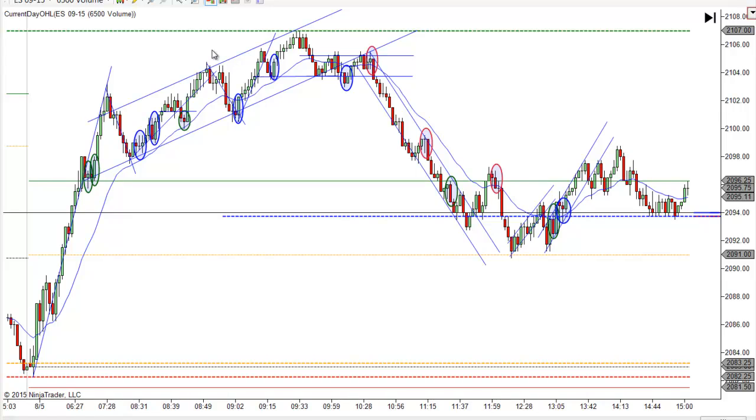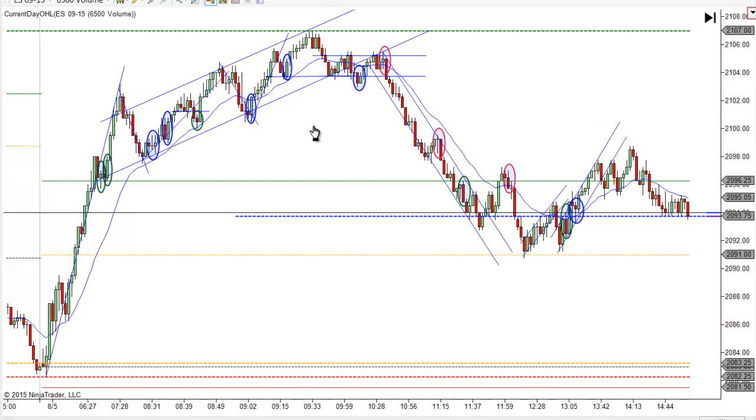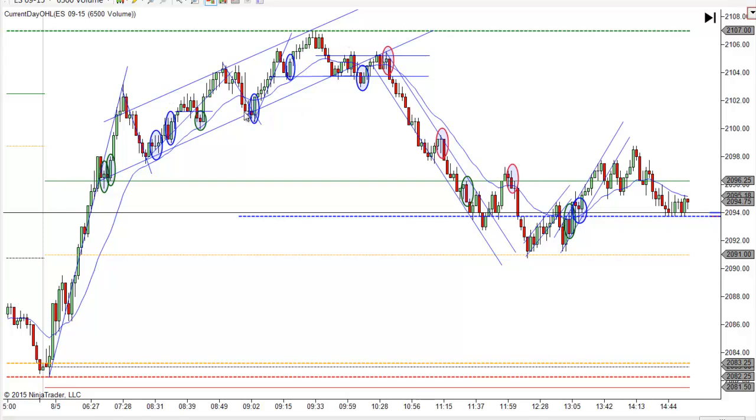Even though you're looking for people that are trying to get trapped one way or the other, you can't take any shorts up here. So keep that in mind. You don't have any break of this channel here, and there's probably even a midline in there. I don't have it drawn, but I bet you it's there.